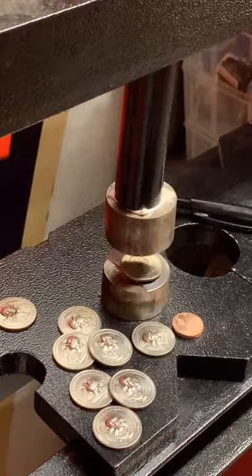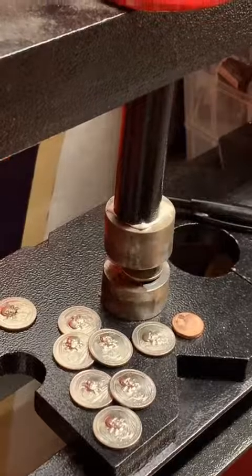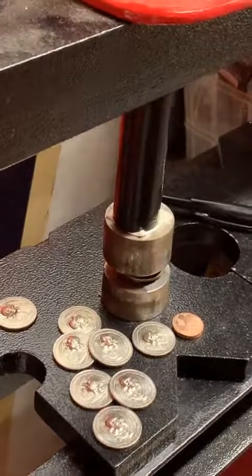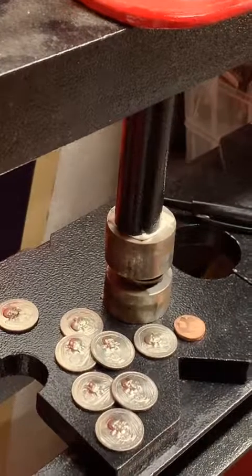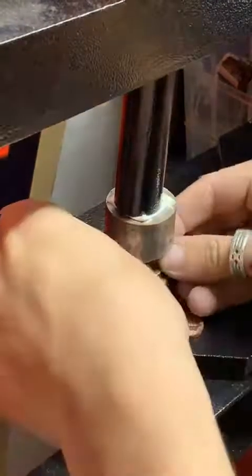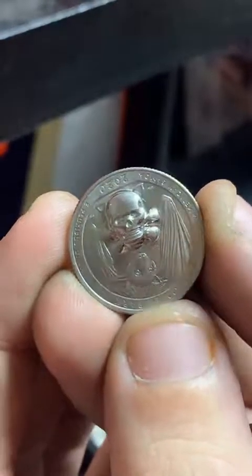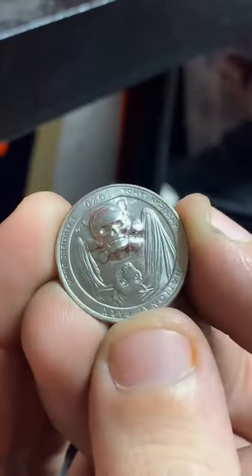Yeah, it's a quarter. They're 2020 National Park back quarters. No, you're good, man. If anybody else has any questions, feel free to ask. There we go. That one is perfect. I love lining the ears up just right, getting it perfectly centered.